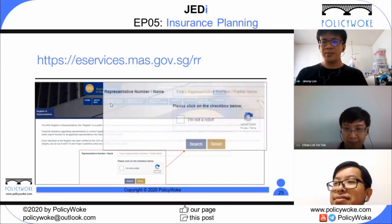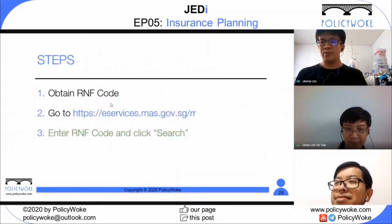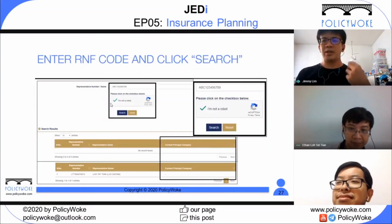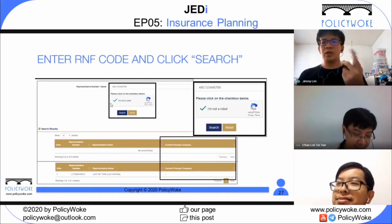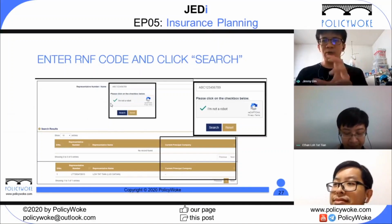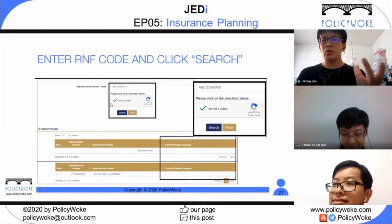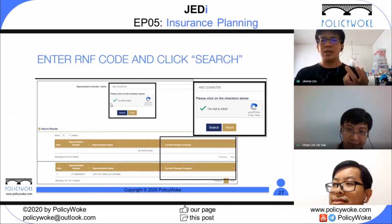pass the CAPTCHA. After you have entered the RNF code provided and clicked search, you will get a few possible results. In the first result, if you enter the code and what you get is no name, no current company, then it is likely that the person who provided you the code is not a licensed advisor.